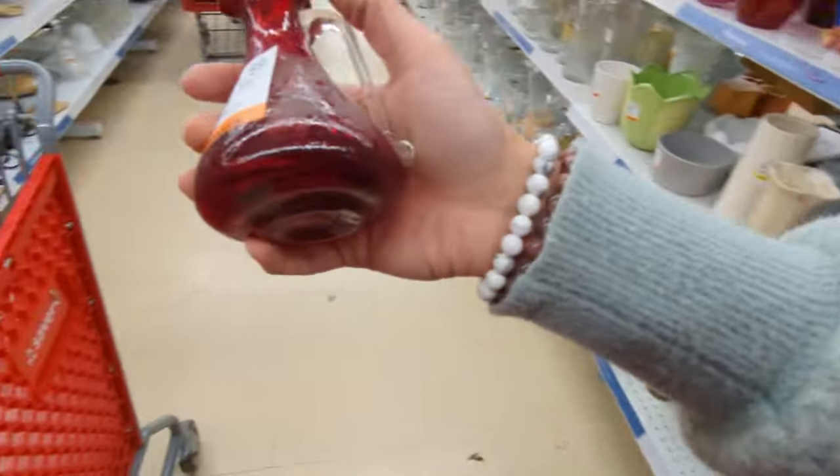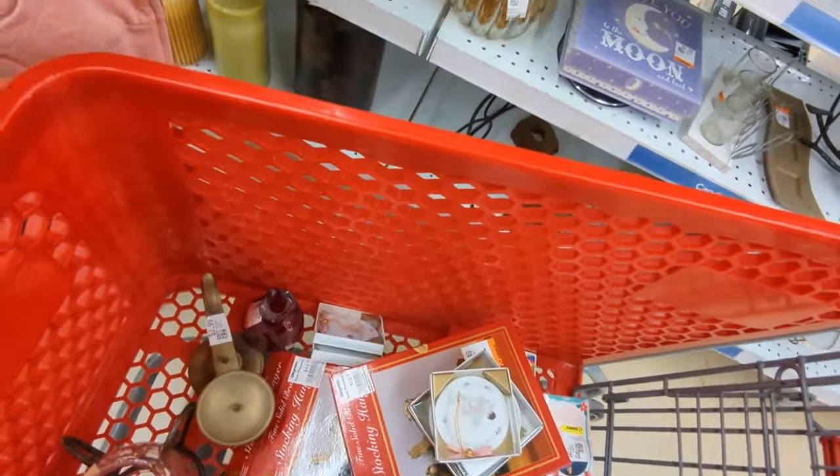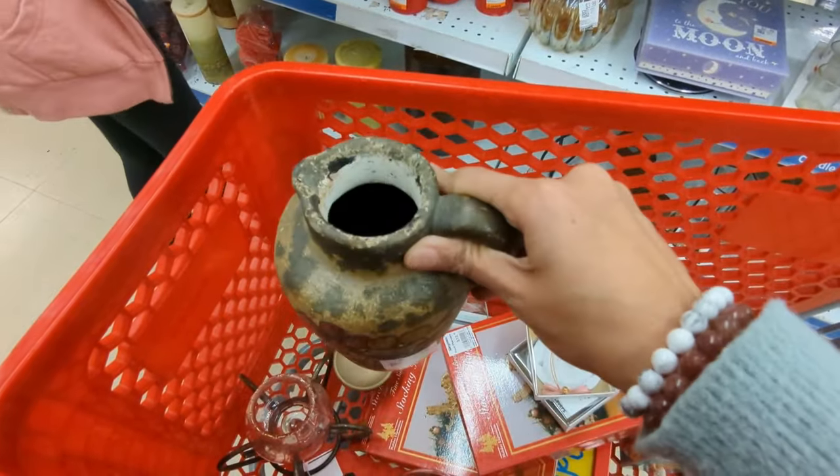It was $4.99, don't get me wrong, it wasn't cheap, but I feel like I could get at least double my money on that one, minimum. I left this one behind, of course.